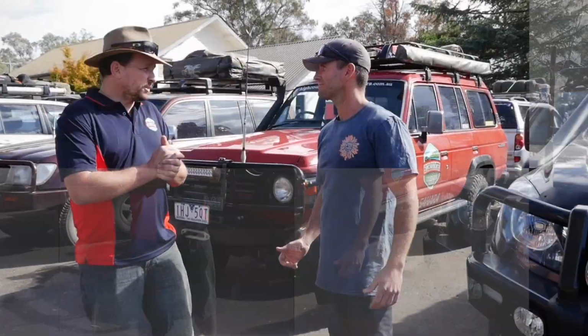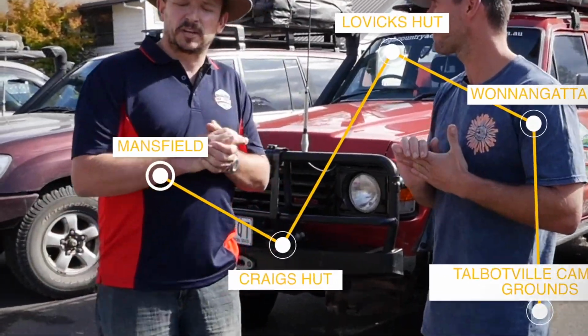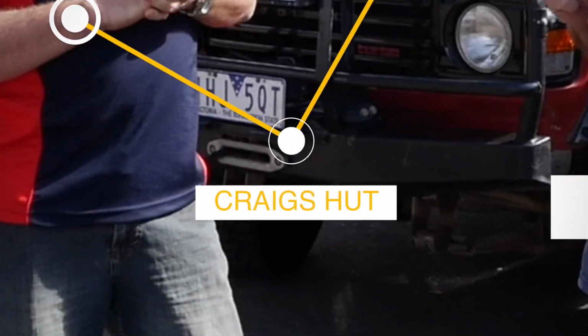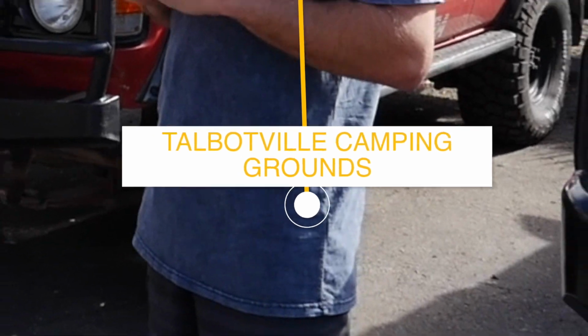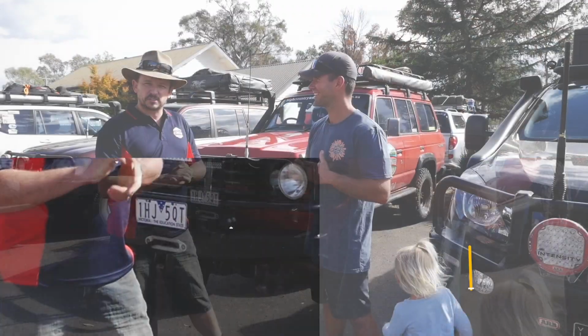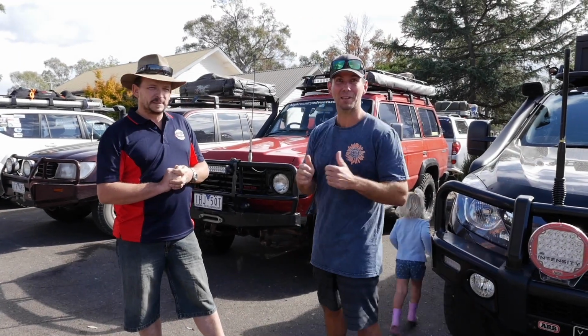Well, mate, we're going to take you guys up to Mount Sterling. We're going to do an epic climb up to 1,750 metres above sea level. Awesome, yeah. And then after that, we're going to take you to the iconic Craig's Hut. So sweet. It's on everybody's bucket list when they come to the high country, and that's where we're staying tonight. Unreal. Well, I'm keen as.